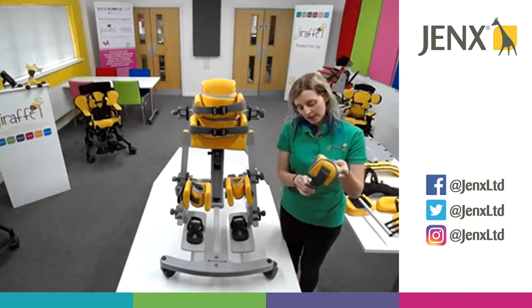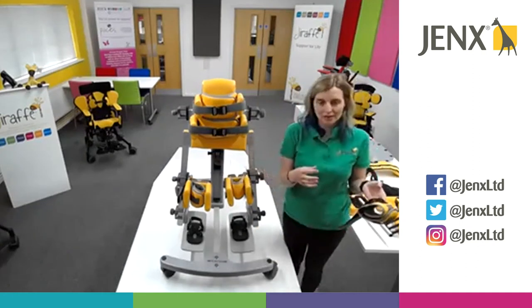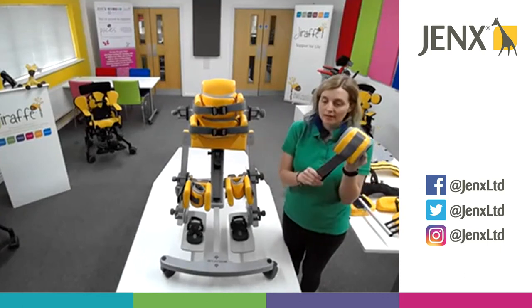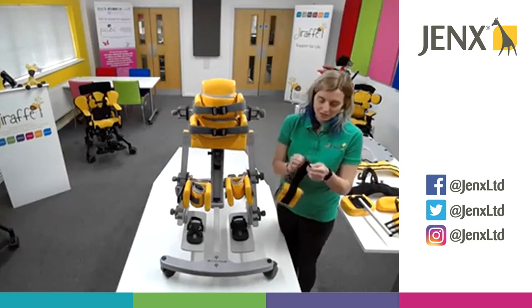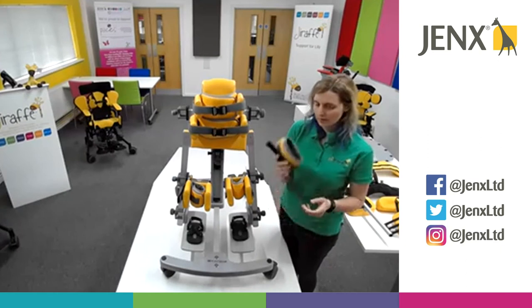So if you've got somebody in the standing frame whose position is looking lovely, but it looks like they're perhaps internally rotating their knee a little bit, you could potentially correct that with the derotational strap. I really like these, use them a lot, so they're very easy to use once you know how to do it.